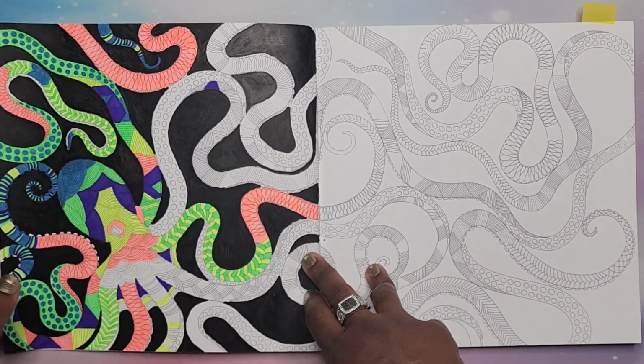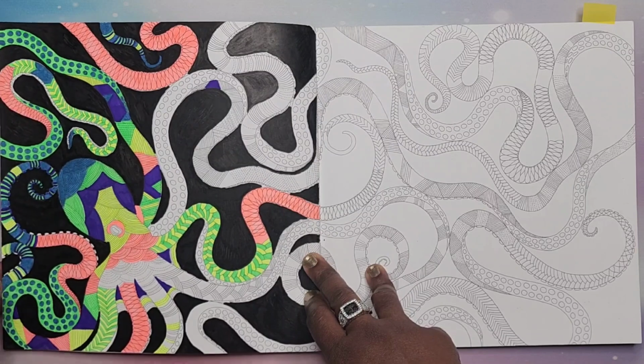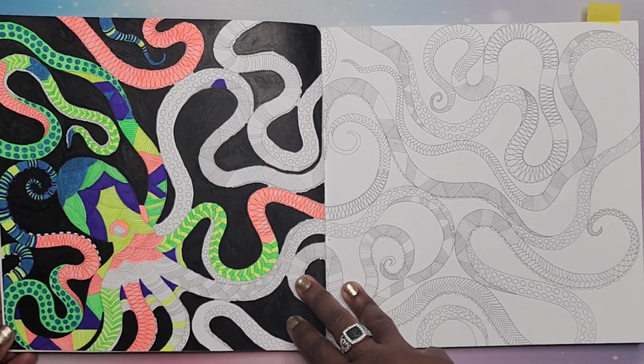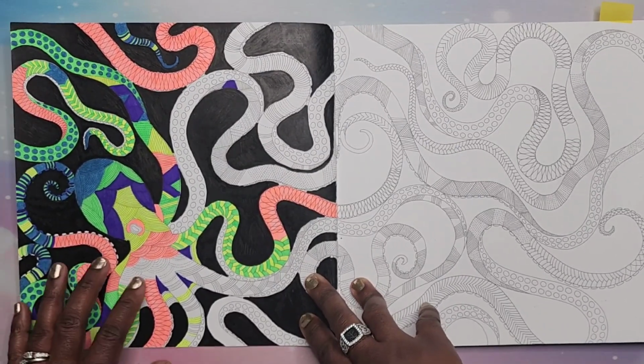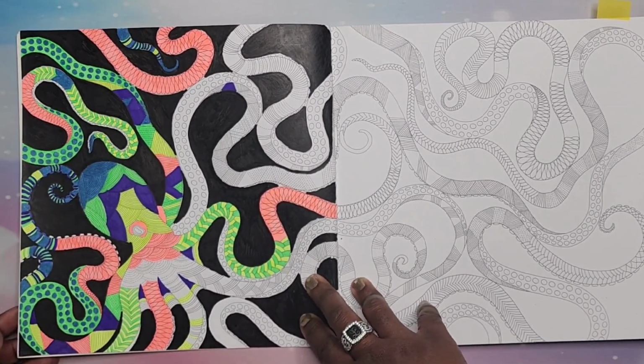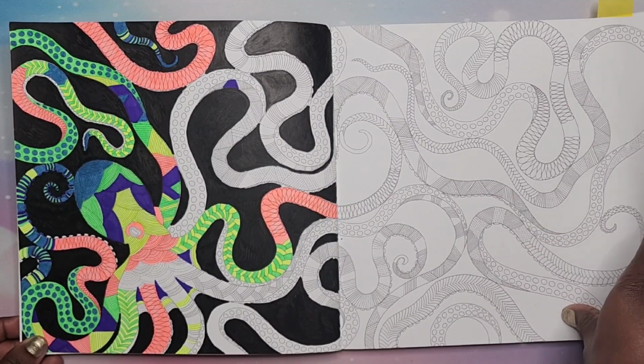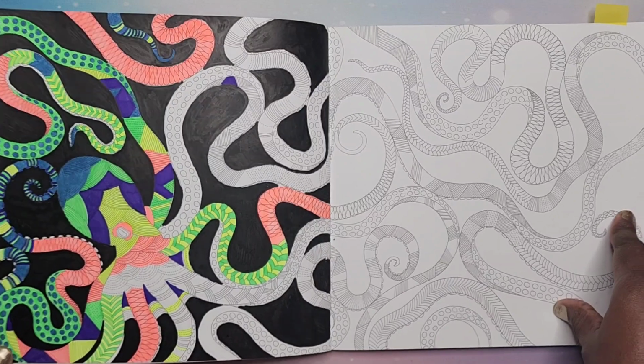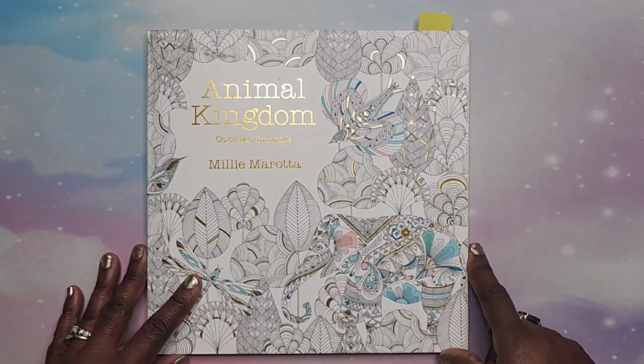So I can tell you I did not finish this because I did not like it. And it was one of those pages I was like, should I rip it out? But then I was like, no, leave it in there, learn from it, and maybe come back to it. And I never did. So now I'll get a chance to do that. All right, and so that is Animal Kingdom by Melanie Murata.